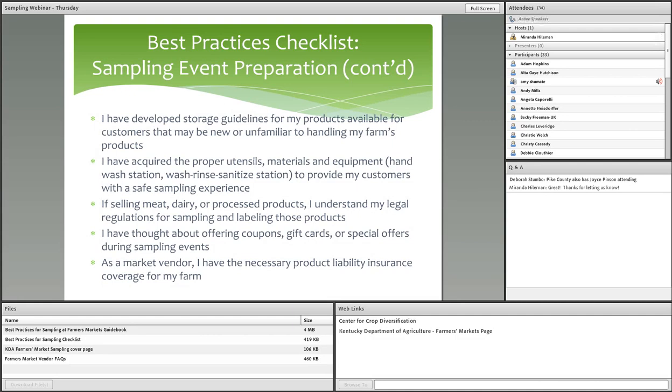to sample. Think about offering coupons or doing a special offer during a sampling event. And as a market vendor, make sure you have the correct kind of insurance coverage for yourself and your farm.